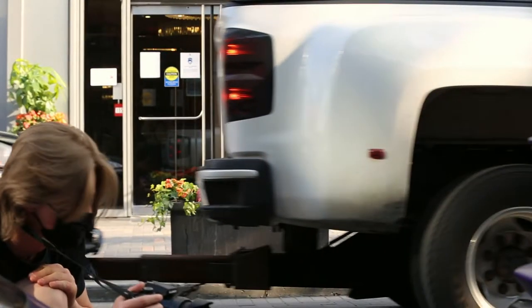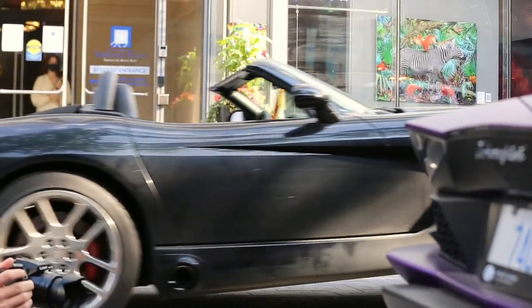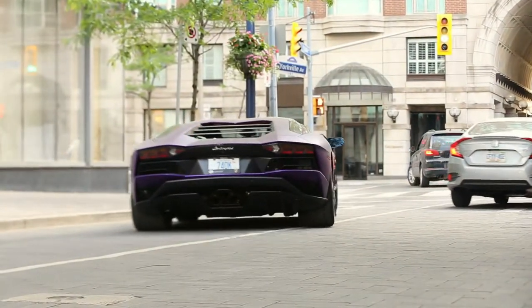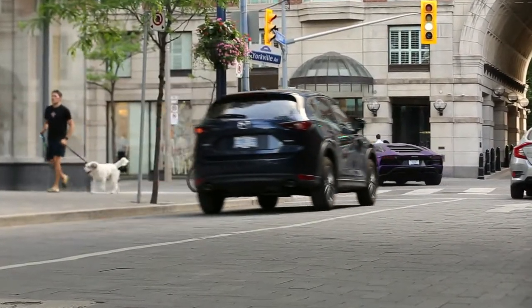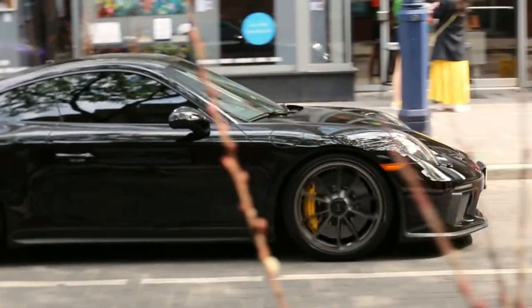Bad day for the Viper. Just got into an accident. Ouch. I've seen that before too. Oh, that's a sick GT3.